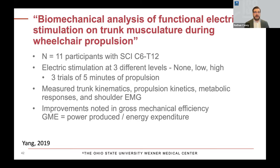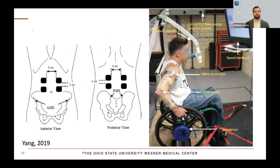They measured trunk kinematics, propulsion kinetics, metabolic responses, and shoulder EMG data. What they found was that there was improved gross motor efficiency, which means that there was more power produced per energy expended when somebody had that higher level of electrical stim on. So this is just an image from that study. It just shows where they applied the electrodes. They applied them on rectus abdominis and then also the multifidus in the low back. And then this was their setup.